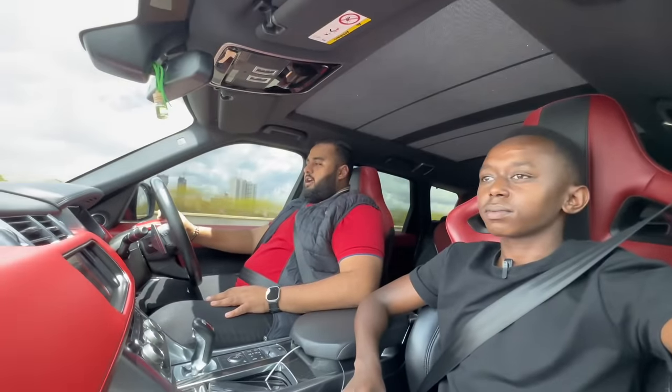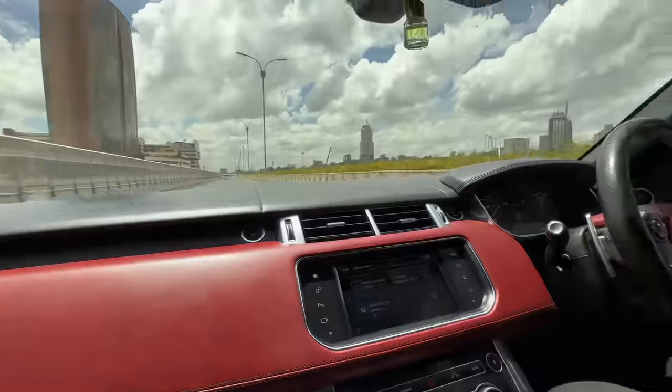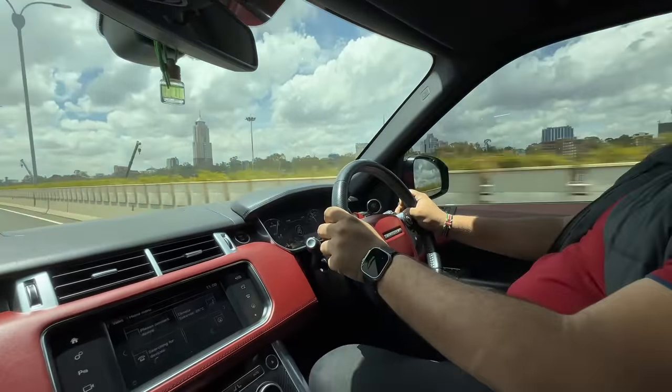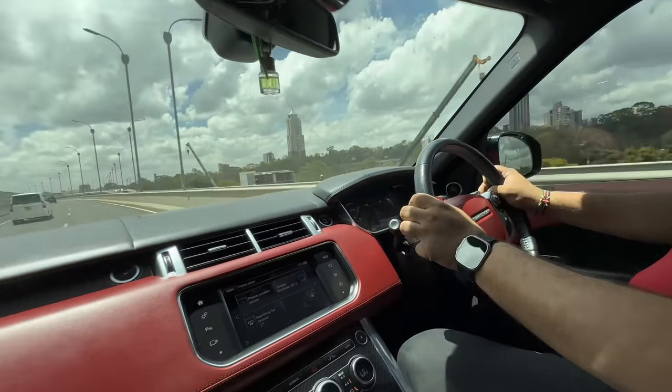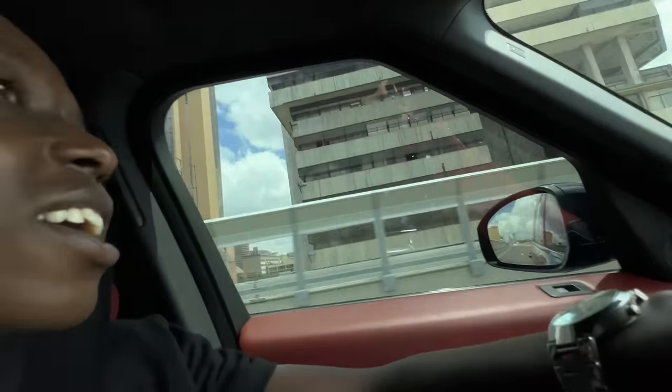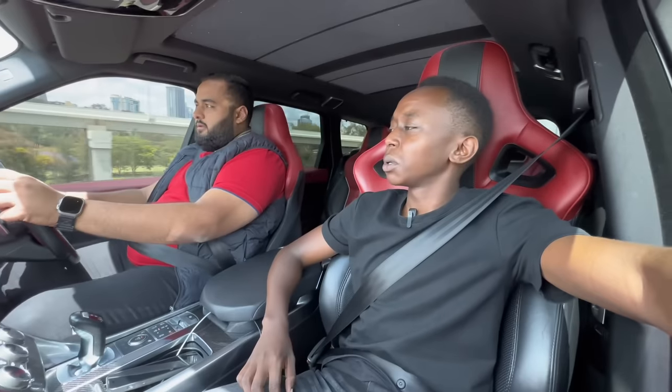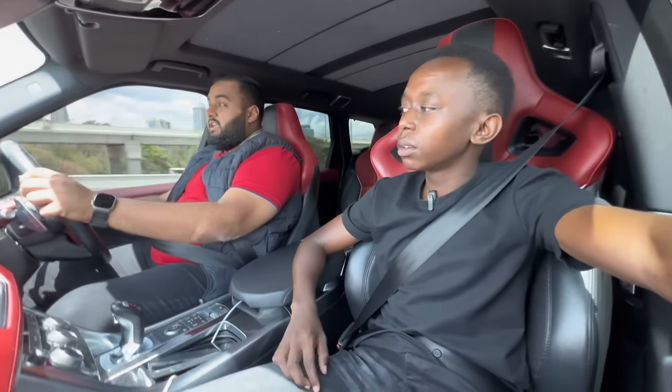Check this out. The car just sits like this. And when you pass guys, they're so shocked because they don't expect an SUV to sound like that. This guy's quick. It's crazy, it's mental.